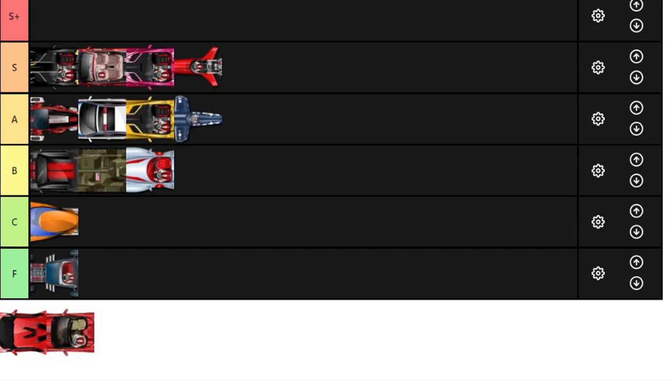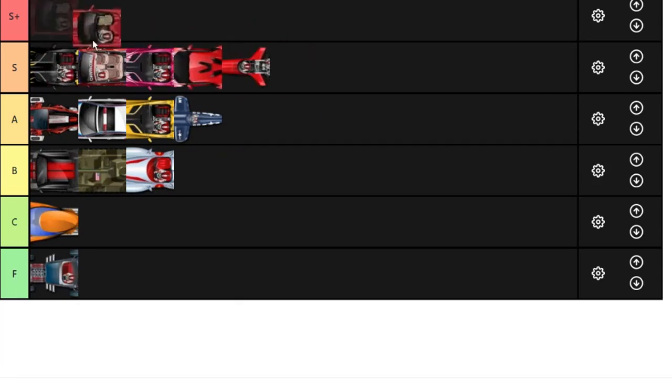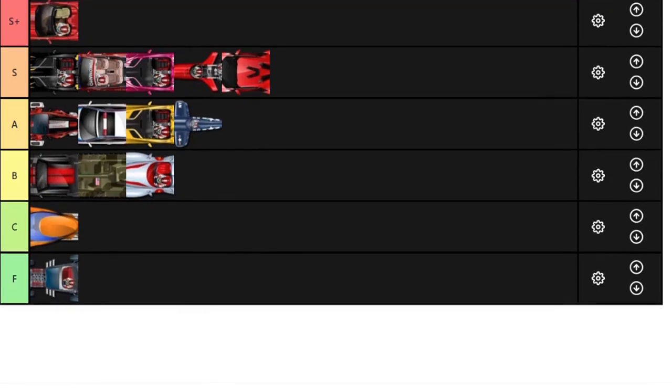But honestly, at the end of the day, I think I'm going to take the Lykan Hypersport in the S tier and the Manta Ray in the S Plus tier. I think that it could have gone either way, but the Manta Ray is probably the best King of the Race car. And yes, that is the end of the video.